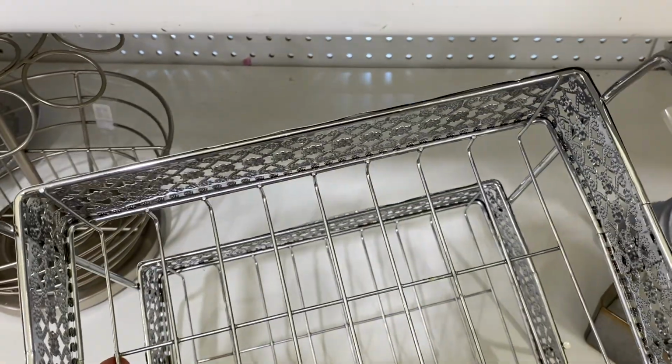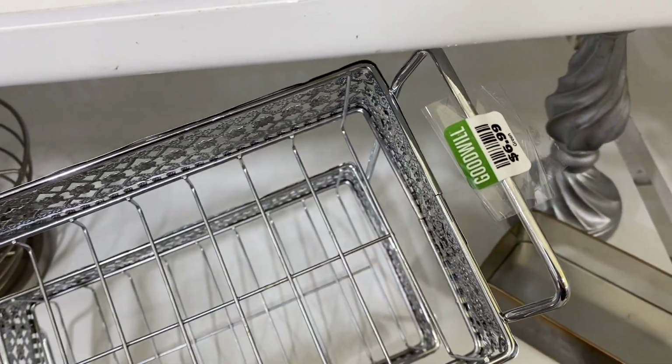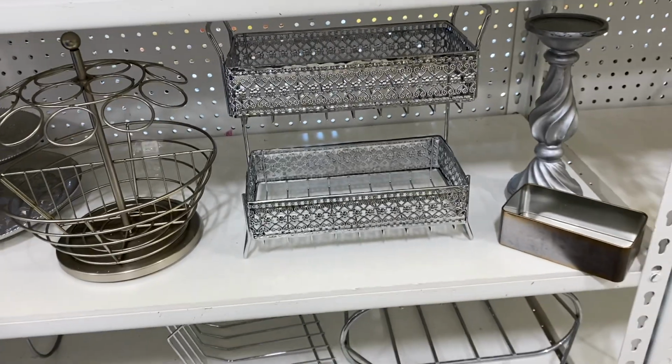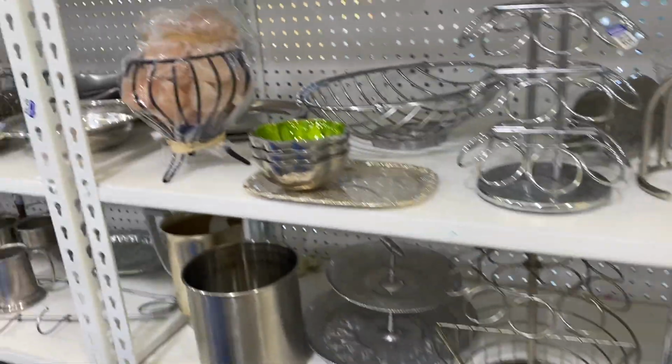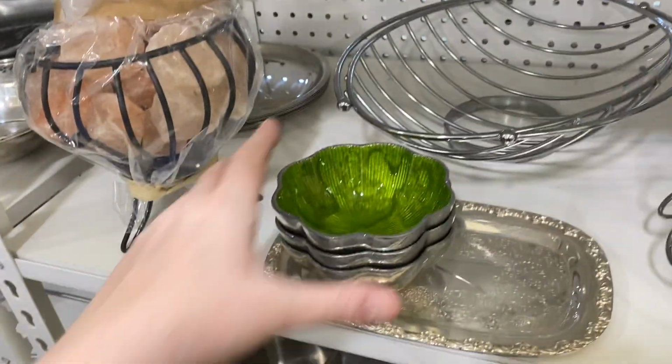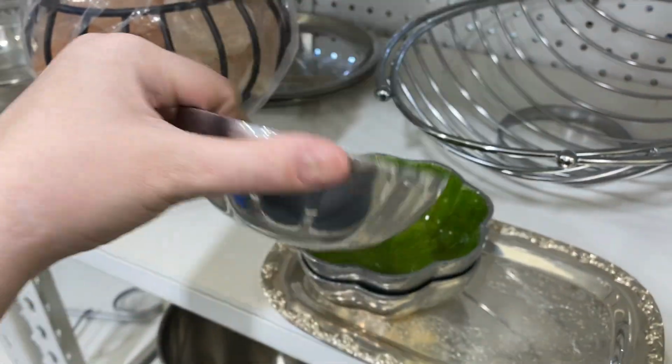Really liked this two-tiered shelf. I couldn't figure out what I would do with it though, but I really liked it. It was almost like ormolu, but it was silver, which was really awesome. Thought that was kind of neat, those salt rocks. And then these enamel bowls I run into quite a lot, but I still like them.